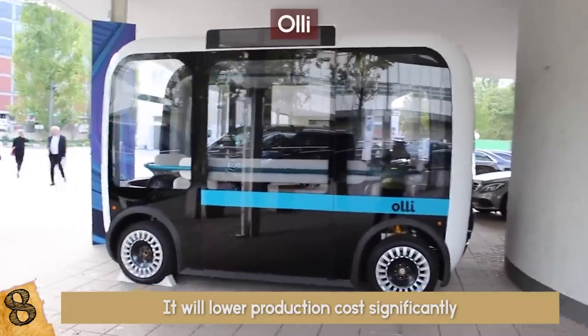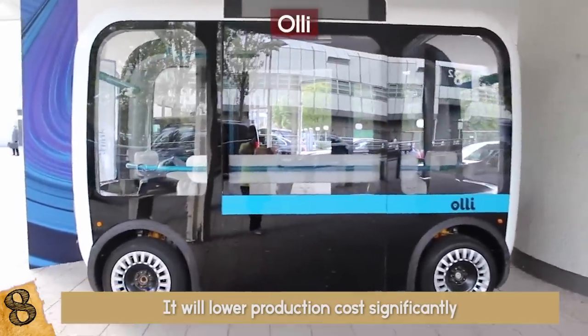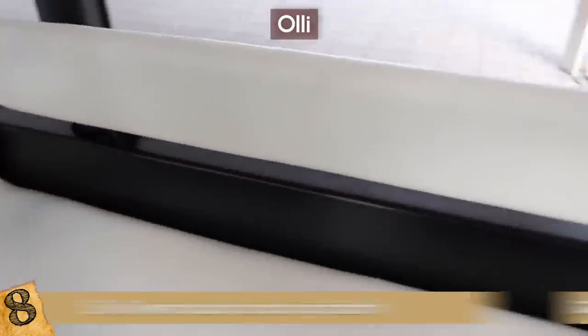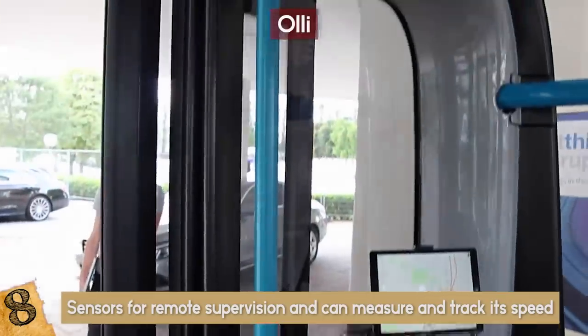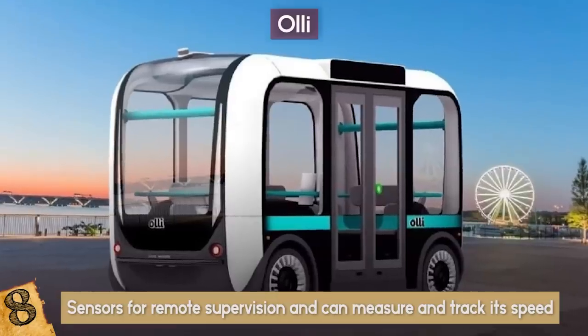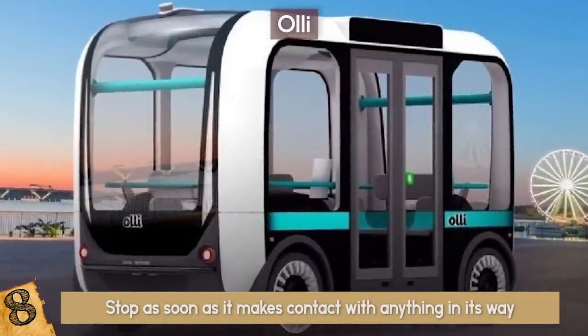Olli is a minibus that can read the road. It uses a laser sensing system known as lidar, which is also used by Google's driverless cars. It also has additional sensors for remote supervision and can measure and track its speed and take safety precautions. One of the best safety improvements on it is the so-called got-to-stop haptic sensor. This sensor allows Olli to stop as soon as it makes contact with anything in its way, preventing accidents.